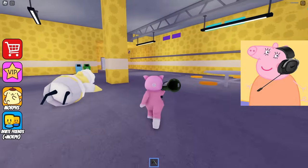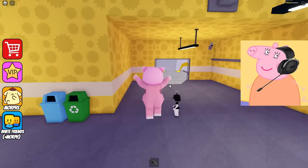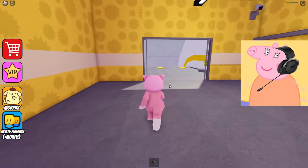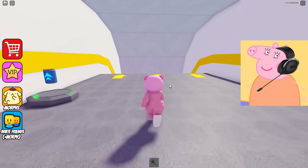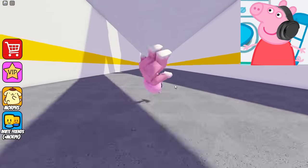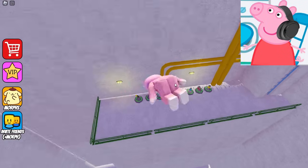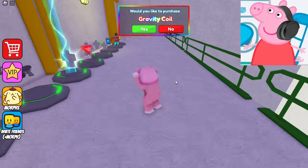Yay! Peppa Pig, we killed him! That's just wonderful! And now hurry up and run away! We're almost free. There's a bit left. Wow! There's some kind of slide. Yoo-hoo! Family, where are we going to come now? It's very interesting.